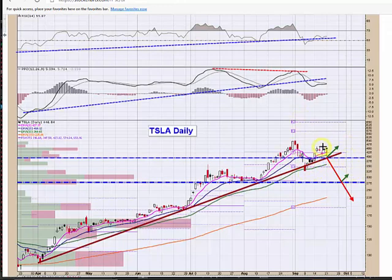Tesla's remained strong. Took a dip down to tag this uptrend line, found support, and has bounced nicely. And that battery day is tomorrow, apparently. So you guys that are in it, be aware of that. There's always the potential for a sell the news event. I can't predict what will happen tomorrow. We'll just have to watch that price action and see if that is a catalyst for higher or sell the event type news.